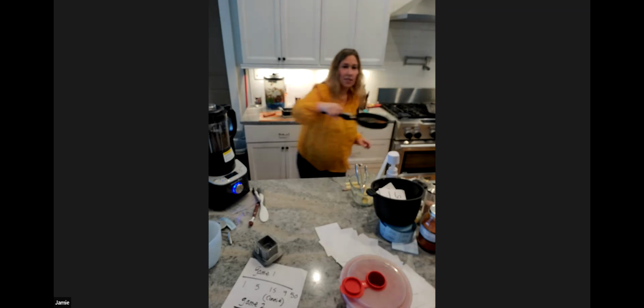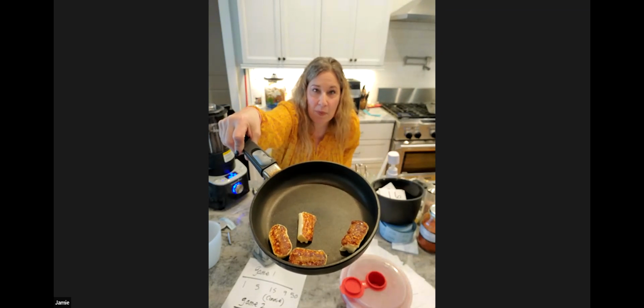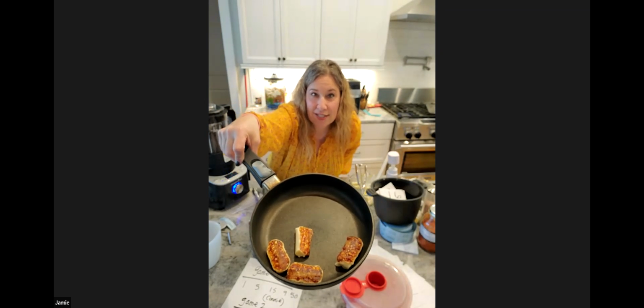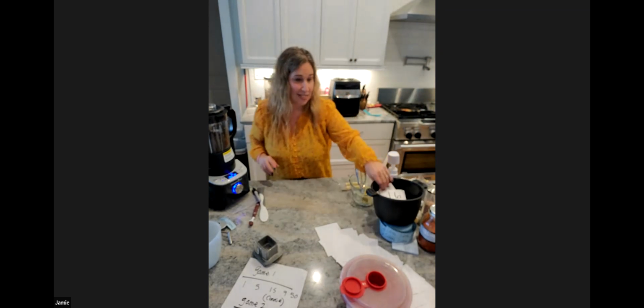All right, so I'm just going to do two sides because I don't have the time to babysit them. But look at how yummy that is. Just cheese sticks from the refrigerator are now going to be turned into basically a cheese stick from a restaurant without all the coating. So I'm going to turn that off, but that is definitely a favorite snack of mine.